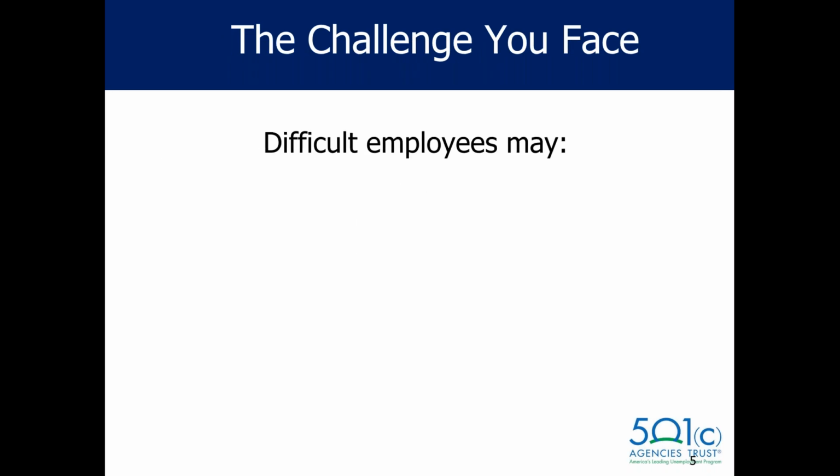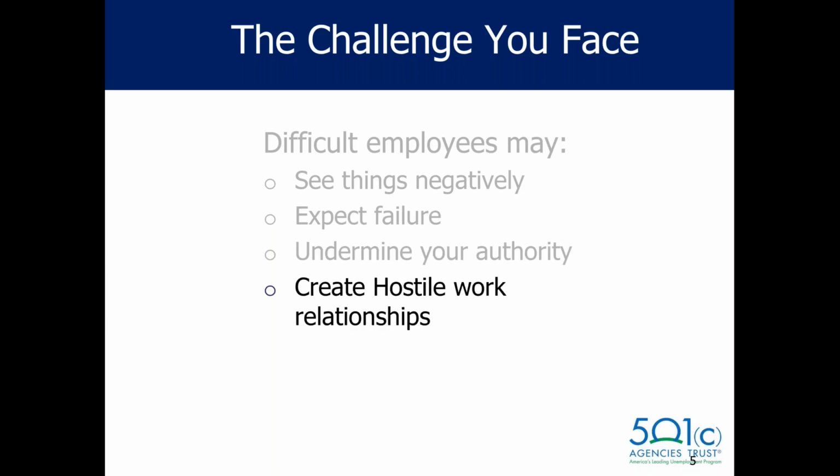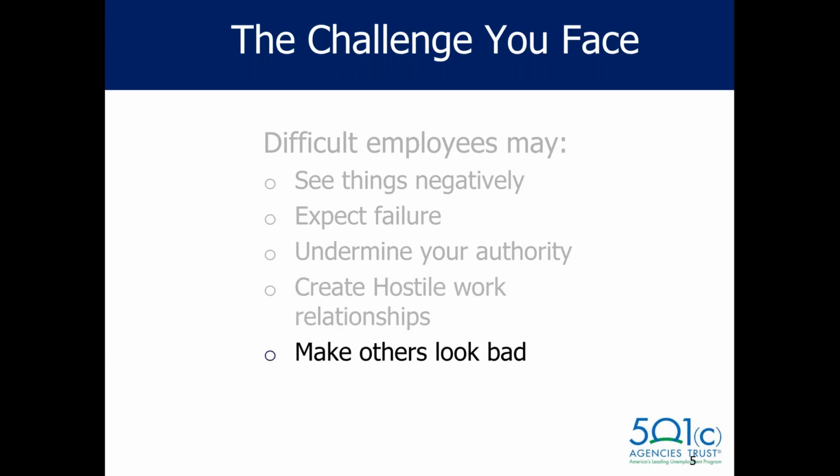That difficult employee may also not be productive and can impact the productivity of others if they're too busy doing other things, such as seeing things negatively. They put a negative spin on everything management does, including important changes, decisions, actions, or plans. They're eroding other employees' support and creating a climate that expects failure. They're undermining your authority and creating hostile work relationships and wasting everybody's time on senseless arguments and conflicts. Does this all sound familiar? And they're making others look bad to make themselves look good.